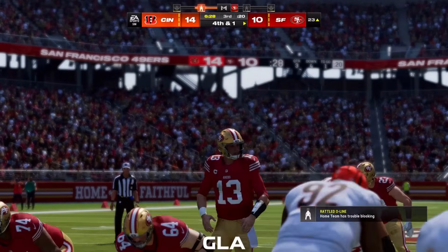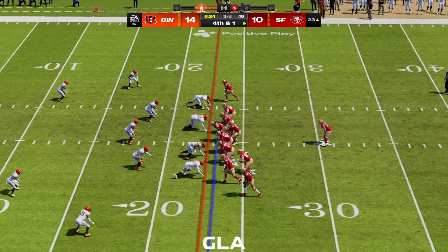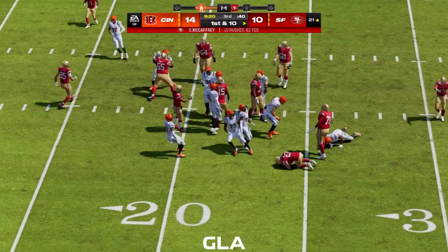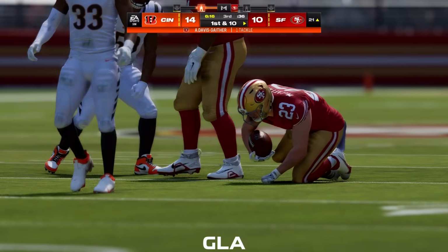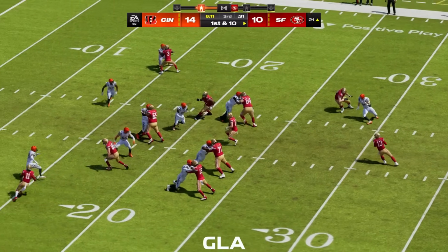And no move to get the offense off the field. They'll stay put on fourth and one. Here we go with McCaffrey. And he will have a first down at about the 21-yard line. They only got a couple, but a couple's all that they needed as they convert on fourth.